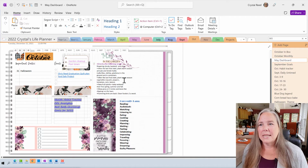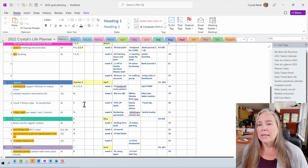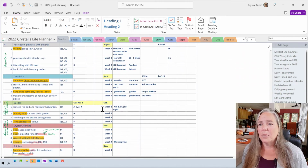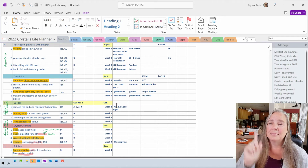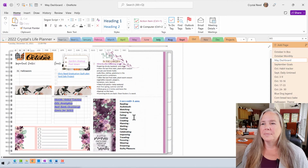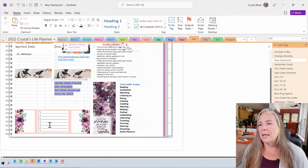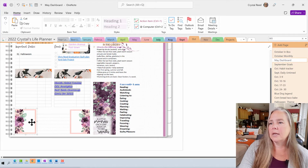And my back button takes me back to my dashboard. And then the last one that I have here is my goals page for 2022. And so I'm working my way through my goals page. If you'd like to see more about my goals, I do have a link that I will put up above for that video as well.